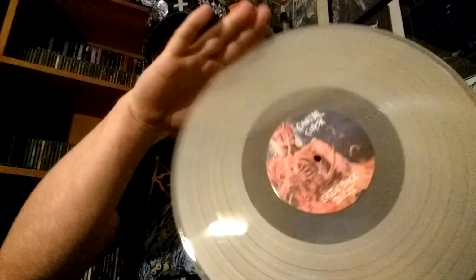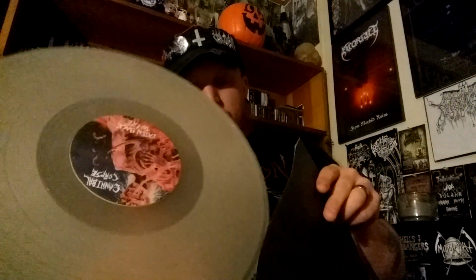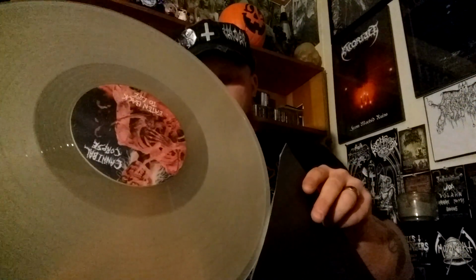The whole packaging on this is done really, really well. And yeah, I just cannot say enough good things about how good a job they did putting this whole thing together. And I believe back in '16, Metal Blade started reissuing at least the first 5 Cannibal records. And initially I thought this was one of those, but it's not. The difference is those came with a giant poster, and this one has no poster whatsoever. But beyond that, I'm still floored that I was able to find this one and pick it up.